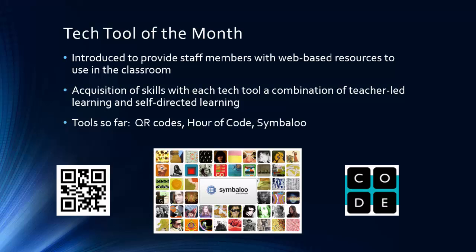So far this year, we've discussed QR codes, participated in the Hour of Code ourselves, and now are exploring social bookmarking with the site Symbaloo. It seems to be a well-received program that I definitely hope to continue in the future.